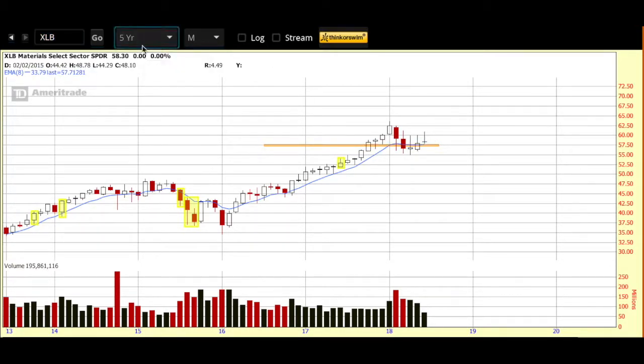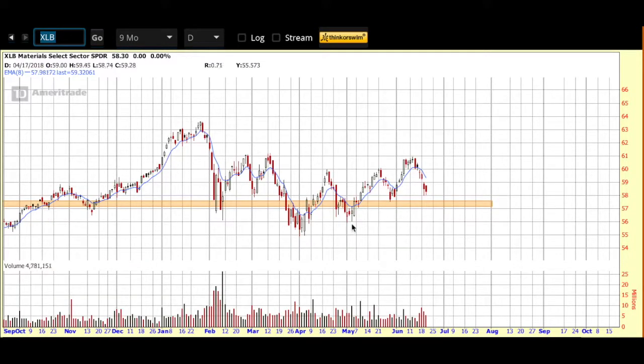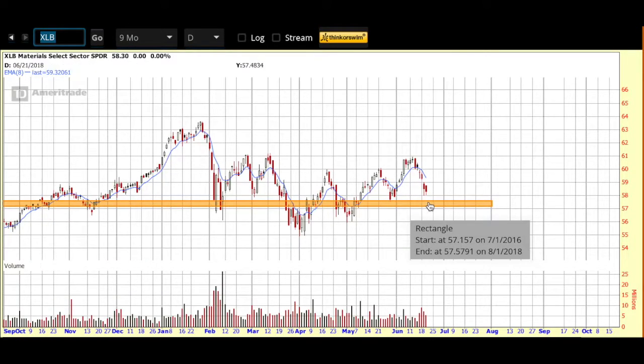I'm going to move it away from the monthly to the 9-month daily. And you can see that we're up and over that area of support. So this sector is also in a strong uptrend.